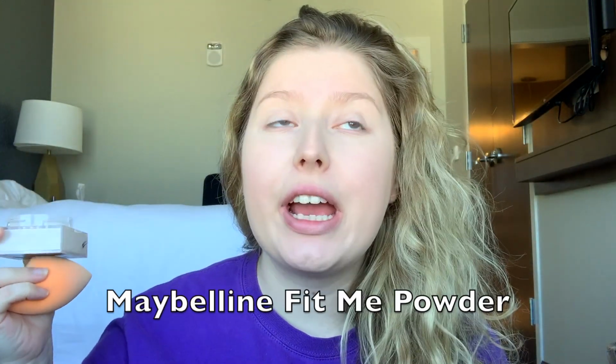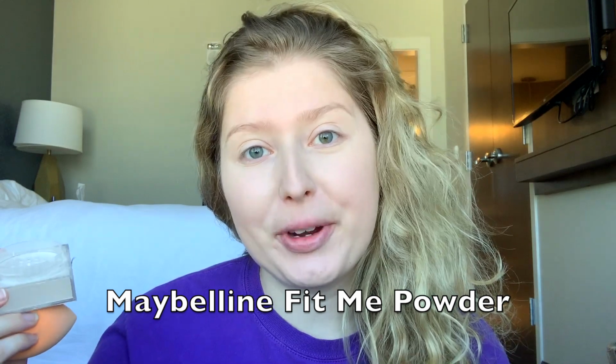Alright, so now that we are all blended out, I'm gonna go in with my Fit Me powder. This has been a go-to of mine for a year, so of course I always bring it with me whenever I'm traveling. What I like to do, this new technique that I've been trying out lately, is taking my damp beauty blender and dipping it in the powder. I put it in the lid, get a little bit on there, and then just directly press it into the skin, but blend it out as well.